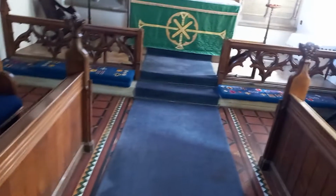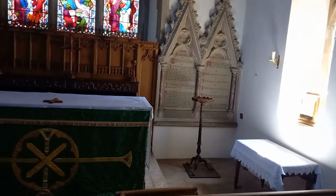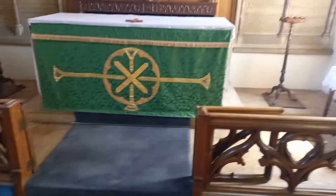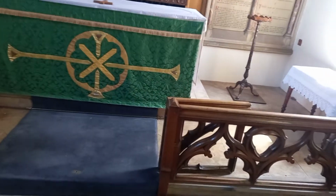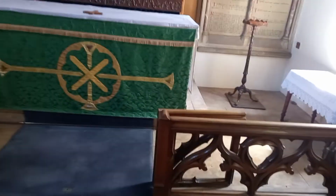The organ there. I like the pews. The pews are actually made to look older than what they are. Yes. I love the little windows. It's about fooling you, isn't it? You would think this is 500 years old, and it is. It's just got smoother, straighter walls.